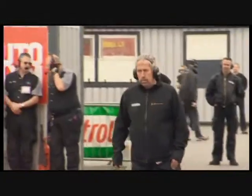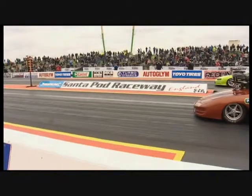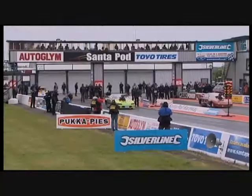Well, this is why we love Pro Modified. There's just so many different body styles, so many different types of cars. Now, these are both modern cars, if you will. Firebird for Terje Håkansson and a modern Camaro for Patrick Vikström.